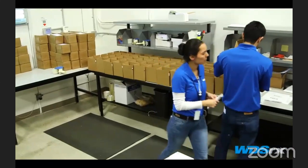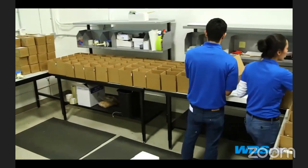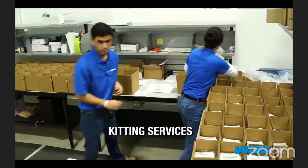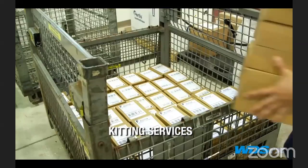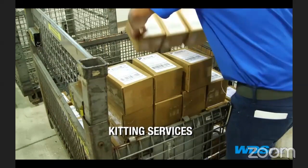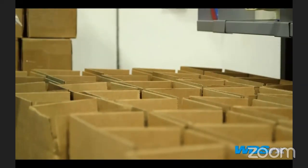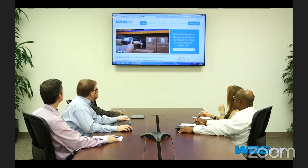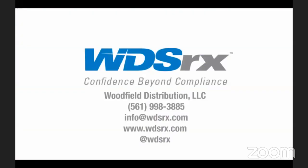The experienced WDSRX production team tailors kitting programs that gather separate components and package them together before distribution to their final destination. Each kitting project requires extensive planning and precise implementation to meet the standards of clients and our internal quality control requirements. Experience confidence beyond compliance.